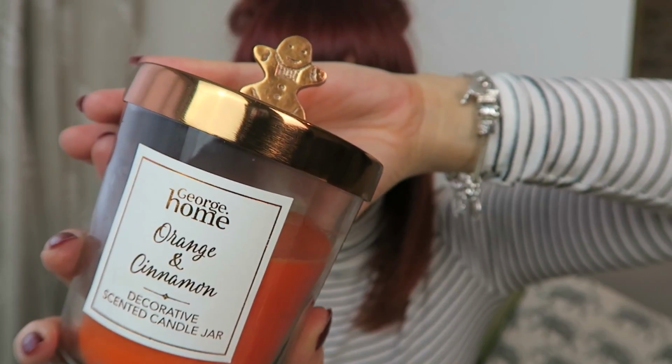And then moving on to a candle which I've been absolutely loving, and I picked this up from Asda for £5. It's an orange and cinnamon Just by George at Home decorative scented jar candle. But the reason why I love this is look at the little gingerbread man on the top. It's absolutely gorgeous. It smells absolutely amazing. You can really smell the orange in it and I think it was really fresh in the room.